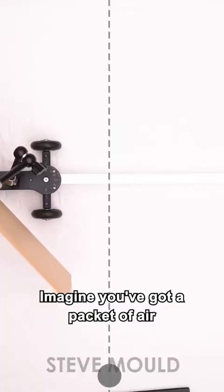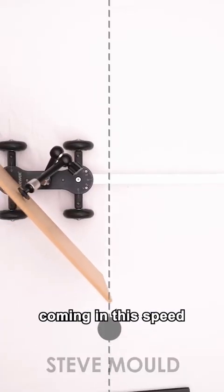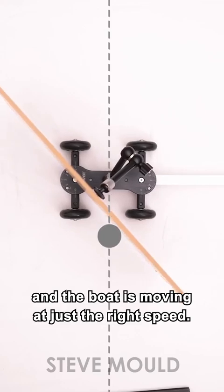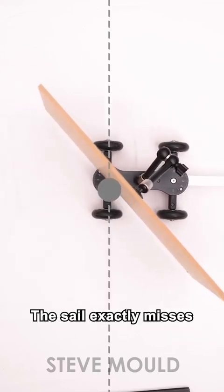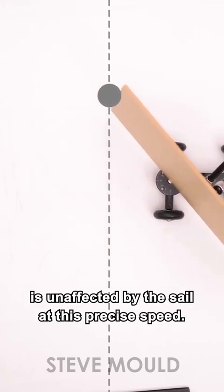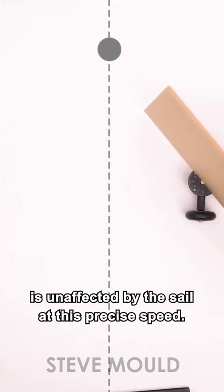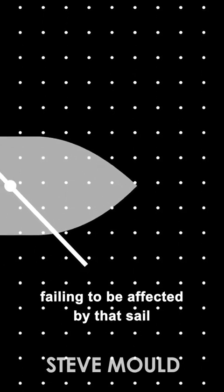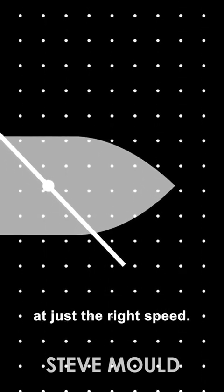Imagine you've got a packet of air coming in at this speed, and the boat is moving at just the right speed that the sail exactly misses that packet of air. The packet of air is unaffected by the sail at this precise speed. For completeness, here's a whole load of packets of air failing to be affected by that sail because the boat is moving at just the right speed.